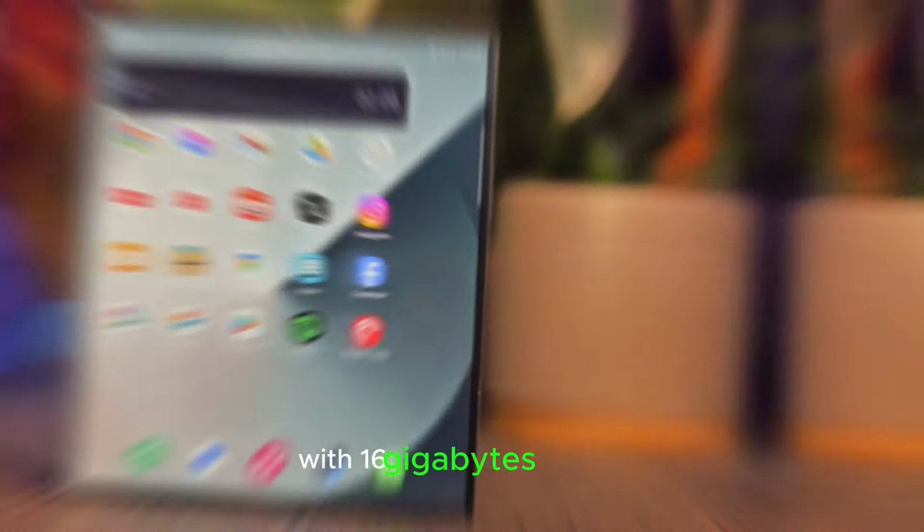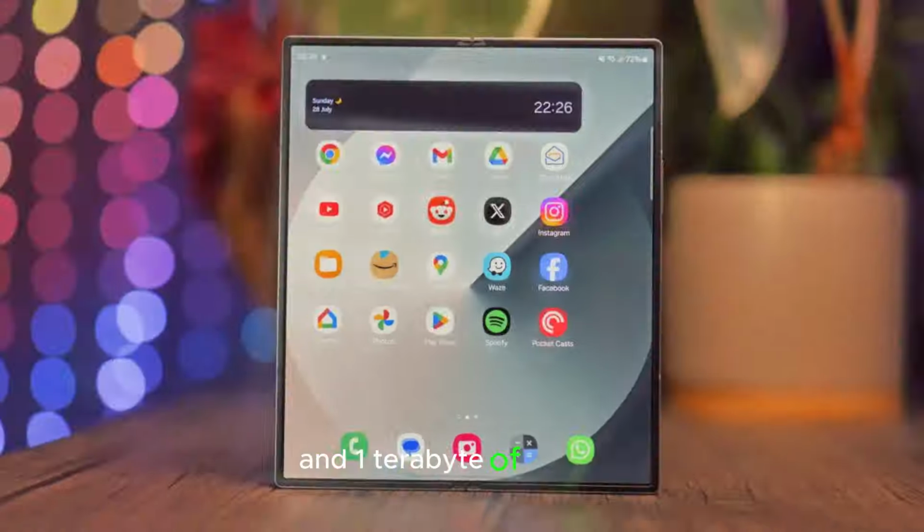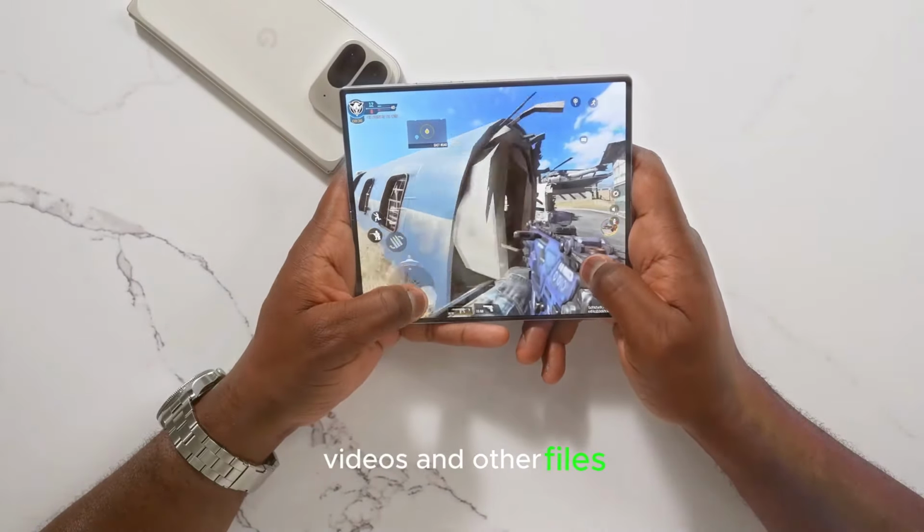With 16 GB of RAM, running multiple apps simultaneously should be a breeze, and 1 TB of storage ensures you'll never run out of space for your photos, videos, and other files.